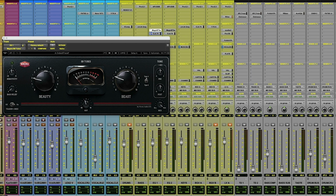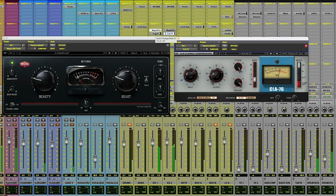So check this out. You can really hear how this guitar just sounds a lot better. I don't know if it was the best recorded or played guitar, but this combination is something that I've been doing to all of the electric guitars pretty much since this track, and I've just kind of fallen in love with the combination, especially what the BB Tubes is doing. So take a listen to how this is enhancing those guitars.